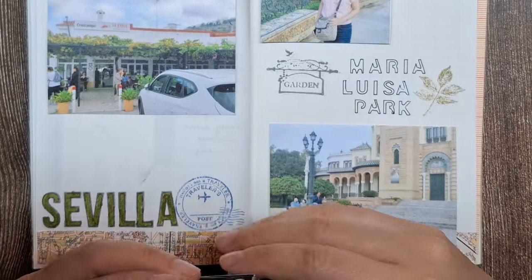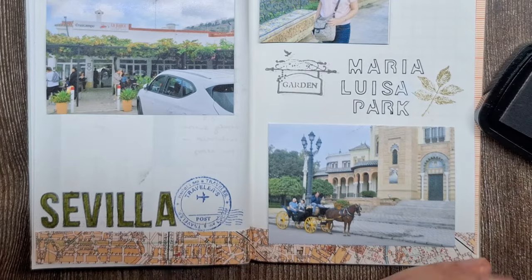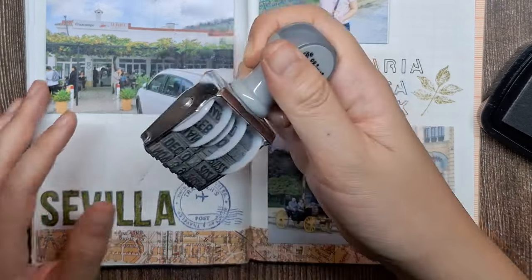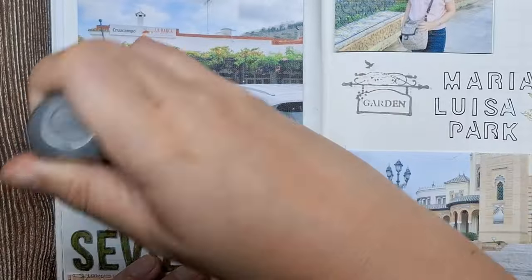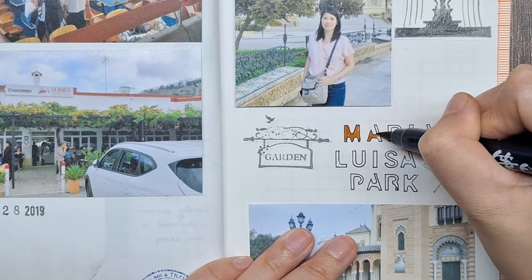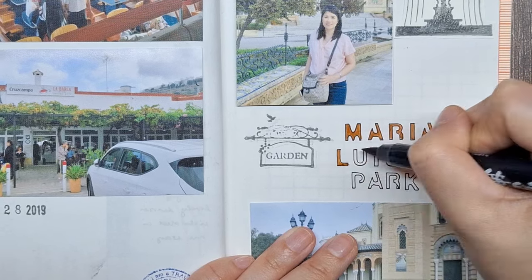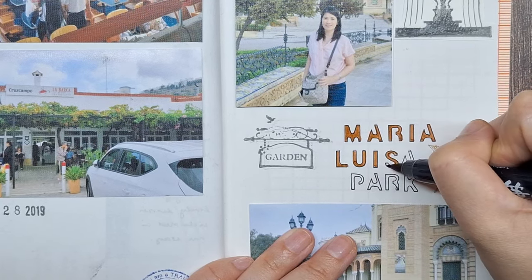To document the date of our visit, I'm using a roller date stamp. This adds a classic, timeless feel to our travel journal. Finally, let's shade the words Maria Luisa Park using a brown brush marker to make the title stand out.